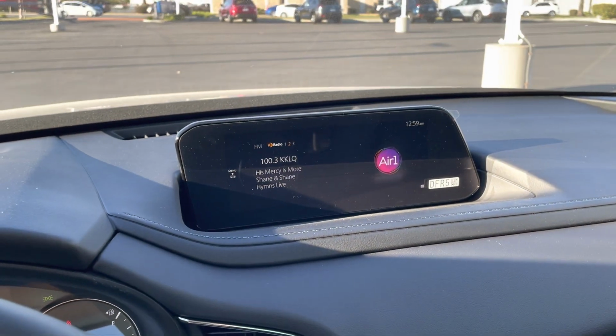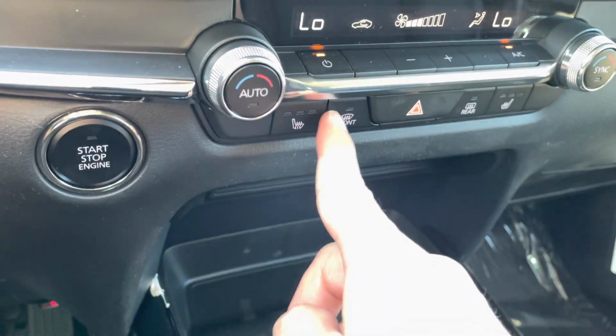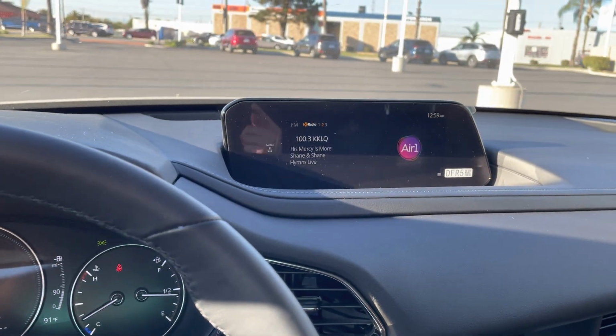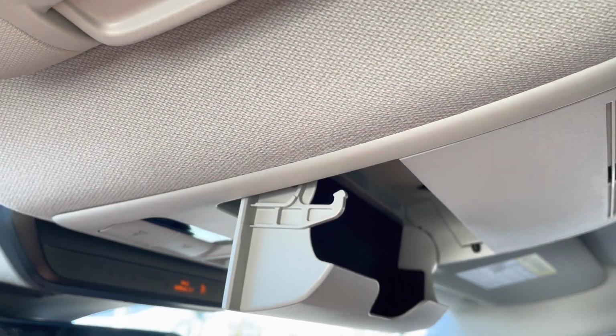And then when you put it in reverse, you have a nice backup camera, which is in HD. You do have your heated seats that are 3-way, as well as dual climate controls. This car also does have your Apple CarPlay and Android Auto as standard. And in your glove box, you have your 2 USBs down there. Up here you have your sunglass holders and a nice sized moonroof. And then you also have this little area here for your sun visor, very nice.